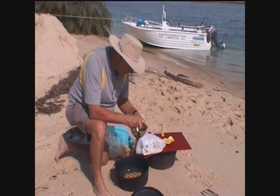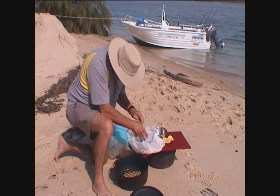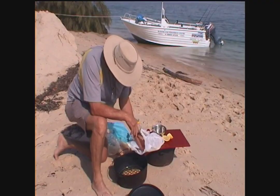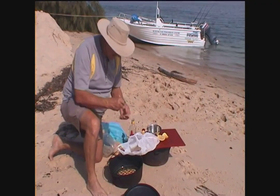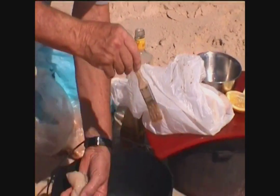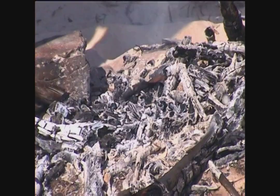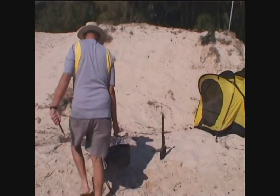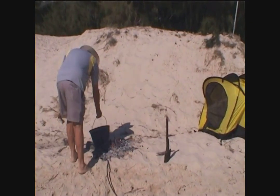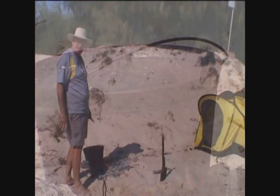Looking good. Right, now, this mackerel in here, I've cut it up into long strips. As you can see, what I'm going to do is just paint it with that. Looking good. Starting to look forward to this myself. I'm getting a bit peckish. Right, we'll just take it to the fire and sit it on there. Now that won't take any longer than about 10 minutes to do.